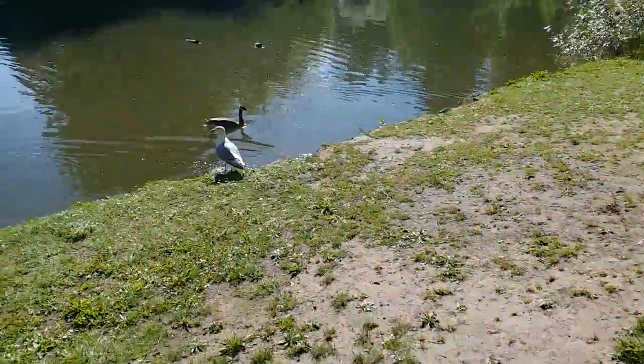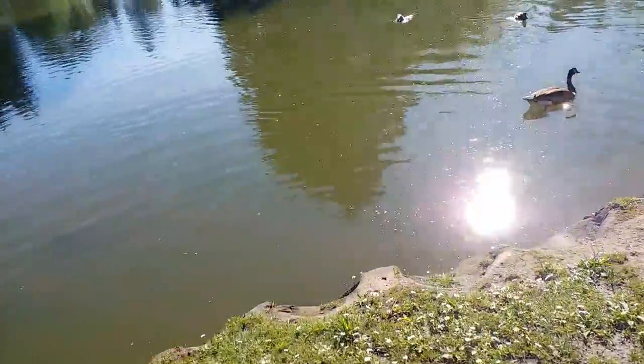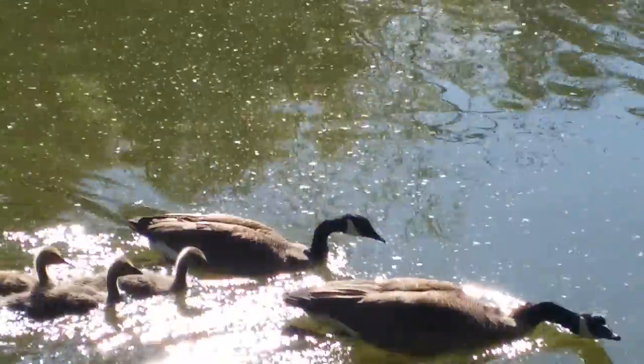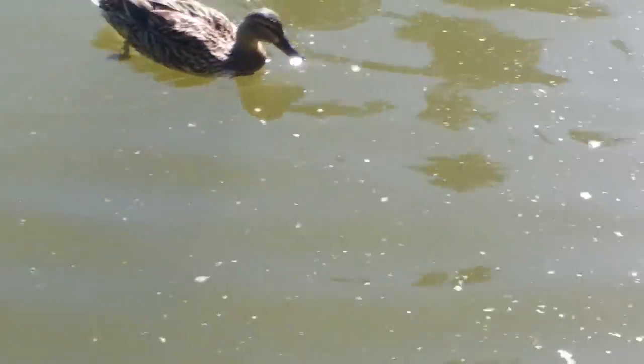Yeah, anyways. Pretty big seagull. Big bird. Uh-oh, gotta avoid. He's a tiny little fish. There's the goose family, or the geese family. There's also ducks too. Okay. Oh god, okay, let's get out of here. I do not want to mess with geese.